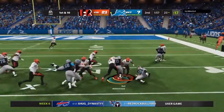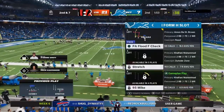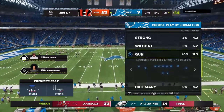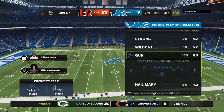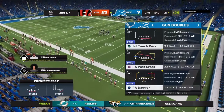A first carry now for Kofrani Muhammad. Defensively, Sam Hubbard, the former Buckeye, there to stop him. Give credit to the defense for stringing that play out, and they gave up no cutback angle. You know he was trying to dart through. No place for him to go. A nice job there, only giving up a 3-yard gain.